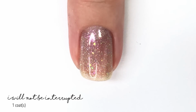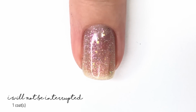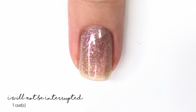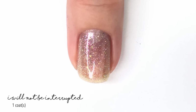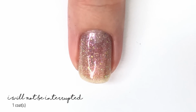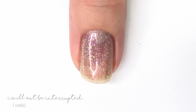This one is very reminiscent to me of their October Facebook exclusive. So if you didn't get a chance to get that, this one will be available for everyone. So you might want to get this while you can because it's so pretty, so shifty, and it's super hard to describe because of all the different colors you see in it. Basically, think of a rainbow, and you're going to see all of those colors in this polish. You've got it in shimmer form, you've got it in flaky form, and it's just amazing.